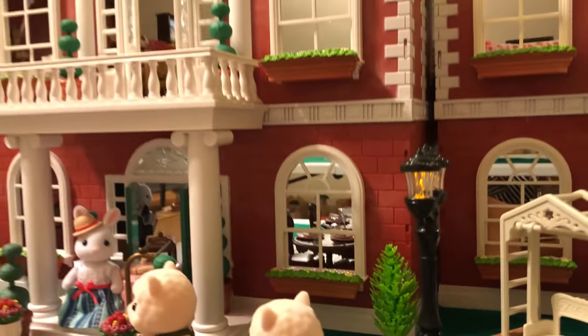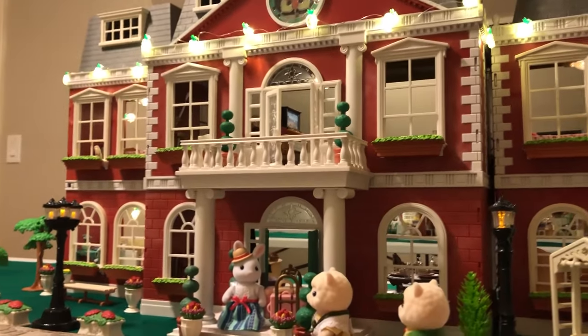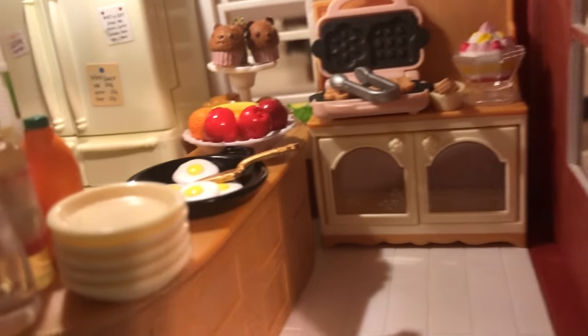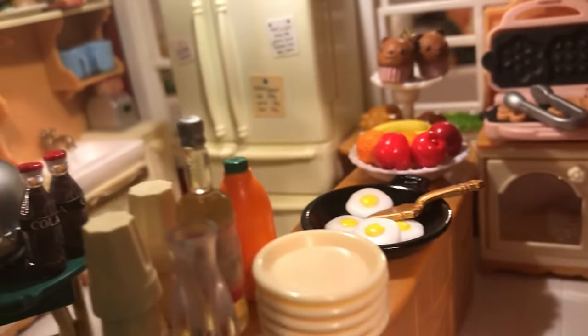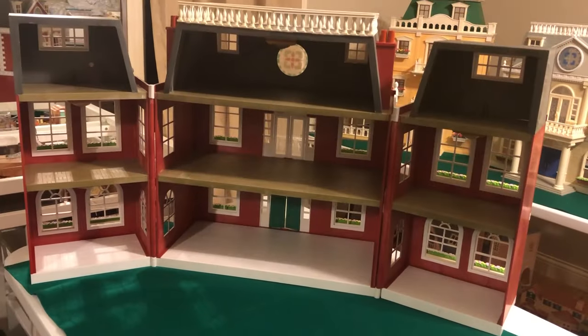Our Sylvanian Families Calico Critters Grand Hotel is finally set up. This is a really cool vintage dollhouse mansion that I've wanted for a while. So we found it for a pretty good deal secondhand and fixed it up. And pretty much everything we're putting in here is from Calico Critters Sylvanian Families.